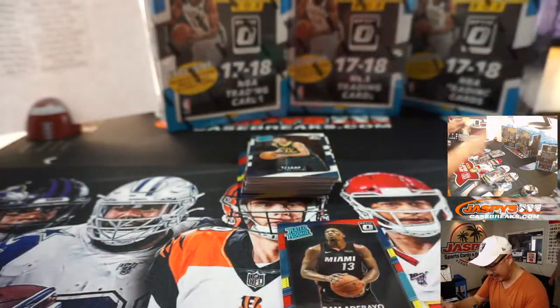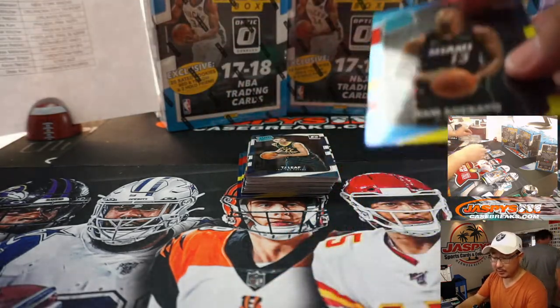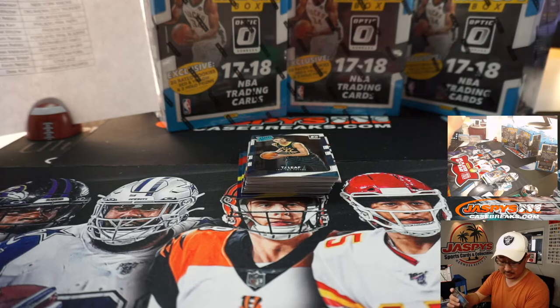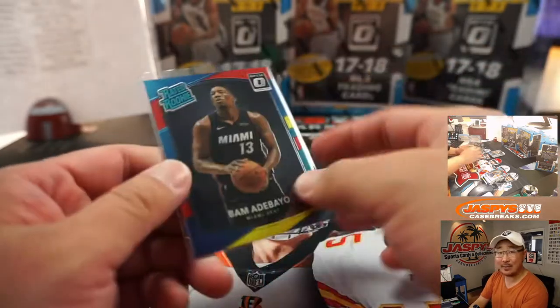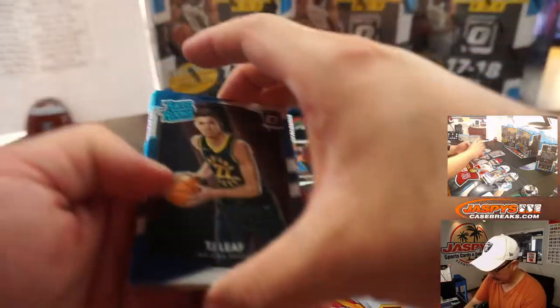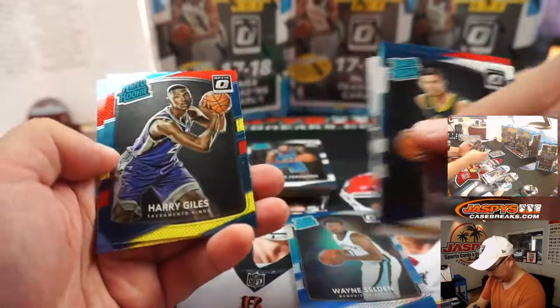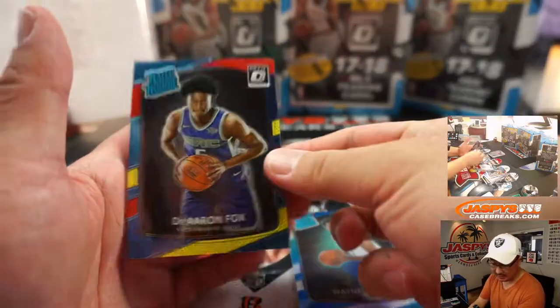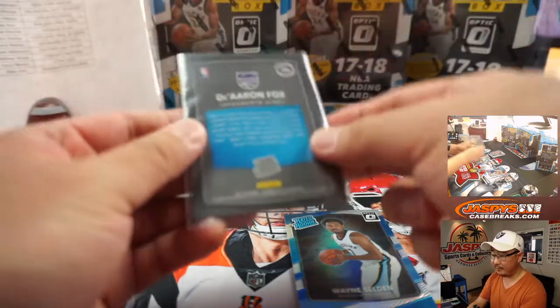Alright, there's John Collins and Bam Adebayo. Bam Adebayo's been looking good. Collins going to Colin Sullivan and the Hawks. And Bam Adebayo going to Kevin R. and the Miami Heat. Miami Heat playing some good basketball. And there's a Fox in the box, De'Aaron Fox. Kevin with the Kings. Nice De'Aaron Fox.